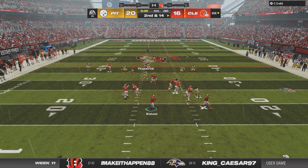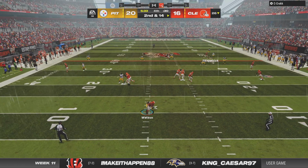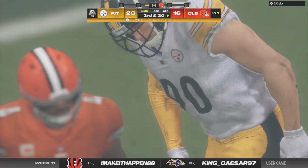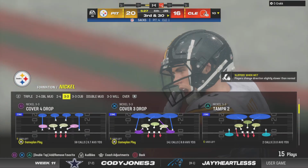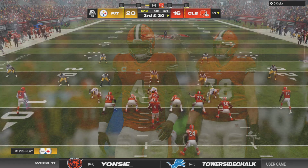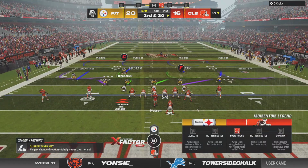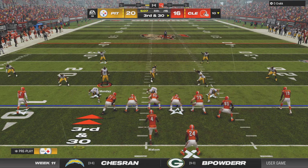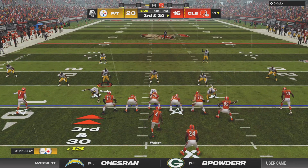They'll try the air now with Watson. And a big loss here as he's taken down. T.J. Watt just creating a disaster there for the offense as that one goes 16 yards in the wrong direction. Gonna need something special here on third and long after that sack. What does Watson have in his arsenal?